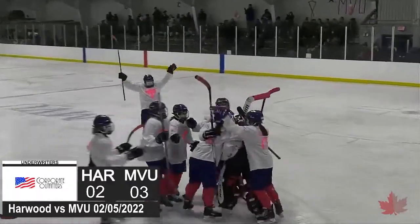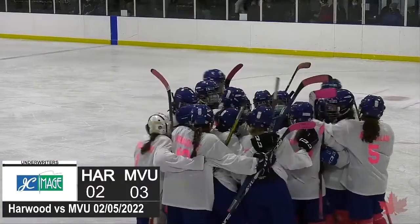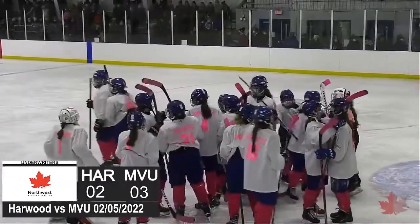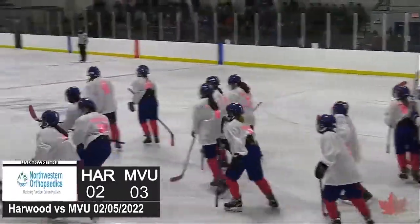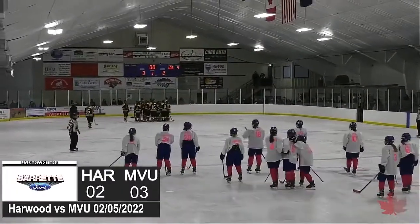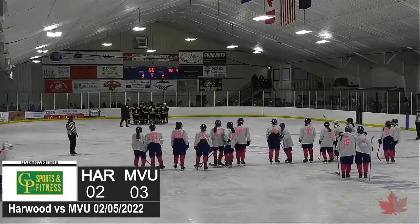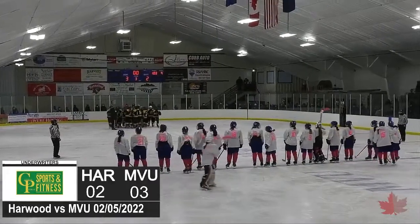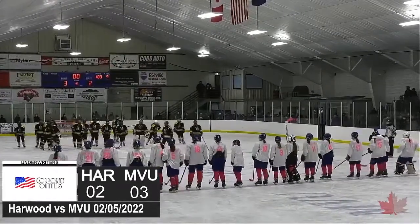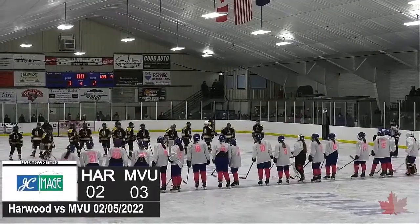Good job by MVU down the stretch, not allowing Harwood to get really anything going up ice. Yeah, I think the important thing here, Morgan, is that MVU won all three levels of this game. They won on the defensive side, they won in the neutral zone. They won offensively as well, translated on the scoreboard. MVU, just a tremendous, tremendous team game. Not taking anything away from Hunter for Harwood. She was fantastic in goal. But MVU ultimately comes away with this victory after a hard, hard fought game.